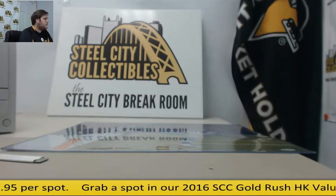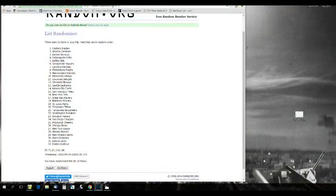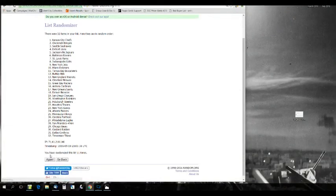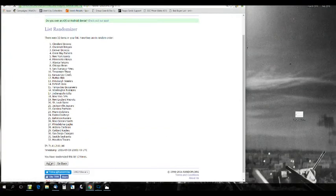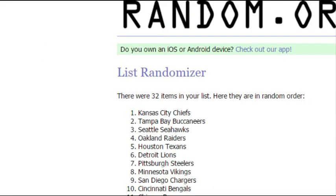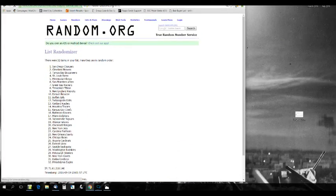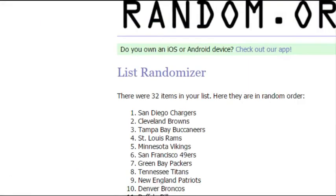Okay, let's get these going. These are Brandon Bridge and Maurice Crum, no NFL teams, so we're going to randomize these five times. This is for Brandon Bridge. 1, 2, 3, 4, 5. Brandon Bridge goes to Kansas City. All right, this is for Maurice Crum. 1, 2, 3, 4, 5. San Diego.